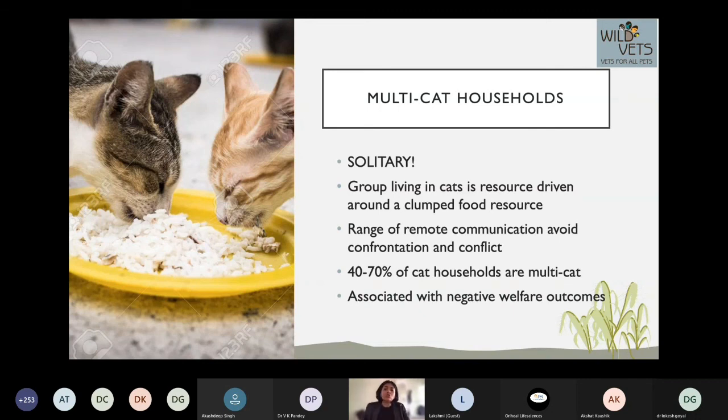They have a range of remote communication. They spend a lot of time communicating and trying to avoid each other and avoid uncomfortable situations and avoid close communication. So it's very against their basic nature to be living together or being introduced and being made to live together with cats that they haven't chosen. And this is what we do when we put them in multi-cat households.